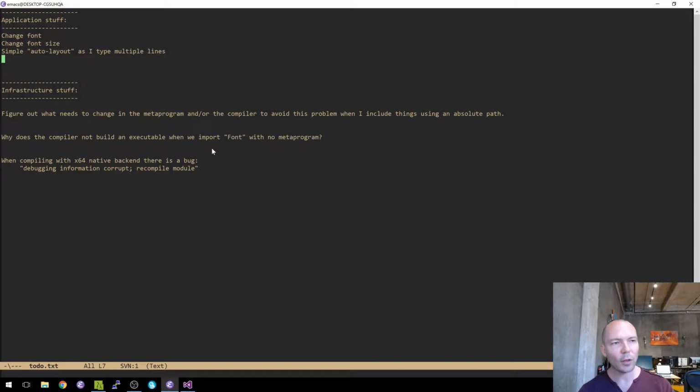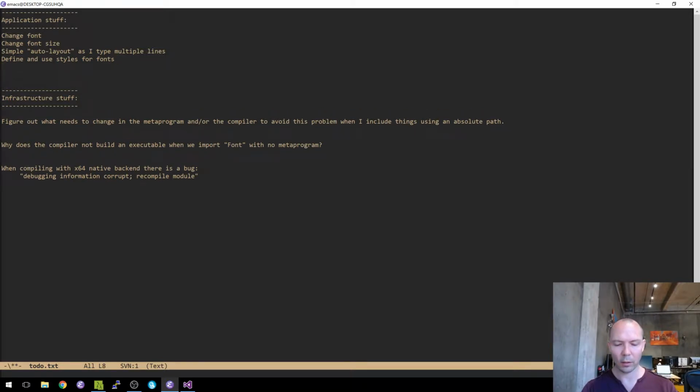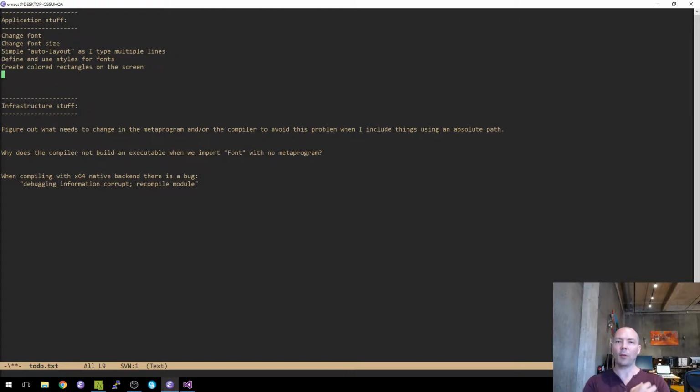So I'm going to be able to change fonts, change the font size, simple auto layout as I type, define and use styles for fonts. So I want to be able to set a font and a font size and all that, right? Well, let's say the ability to create colored rectangles on the screen, right? Because I want to be able to make simple charts and stuff. And, you know, maybe you want other shapes than rectangles, but rectangles is a good start.